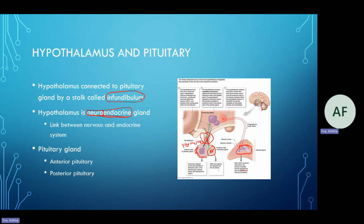And again, it's a link. So the nervous system can help control your hormones, and your hormones can help control your nervous system. So they work together. They're the communication systems of your body. They like to communicate with each other and keep track, so everything's going okay. Again, the pituitary has the anterior and the posterior.